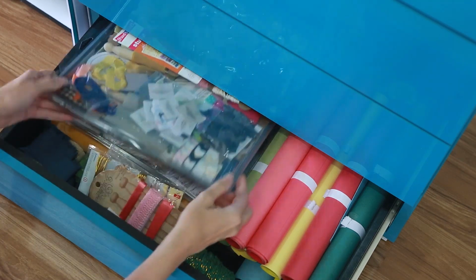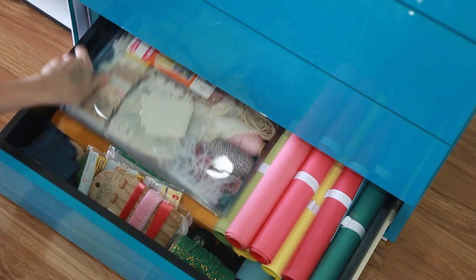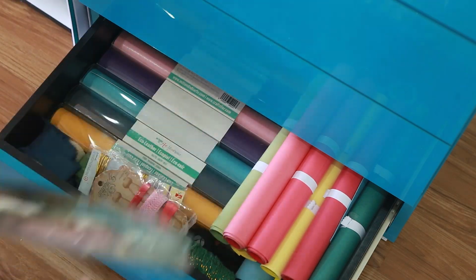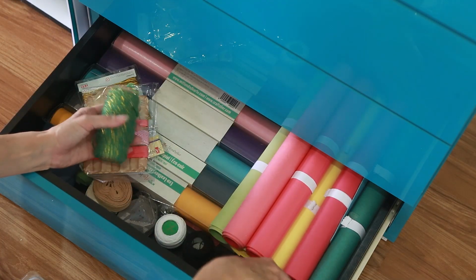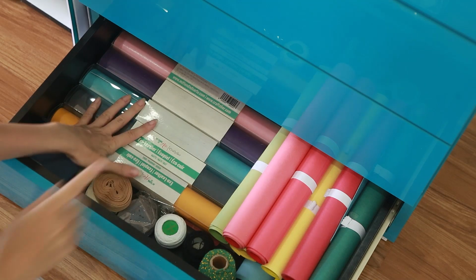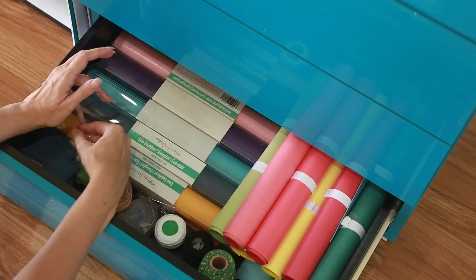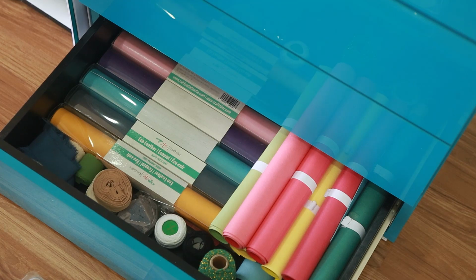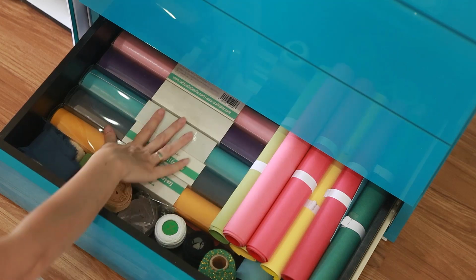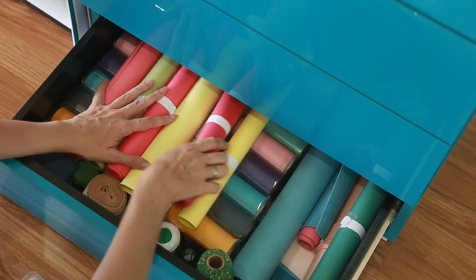Here are my ribbons, laces, lines, and eco leather. I'm using eco leather for making album covers, travel book covers, and even for cutting some decorative elements. So I have a lot of eco leathers.